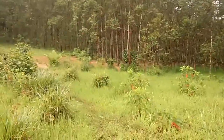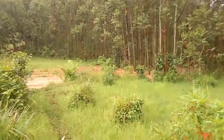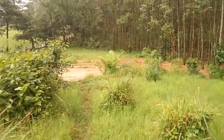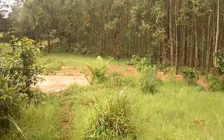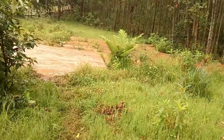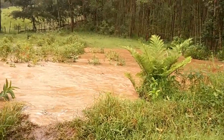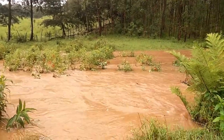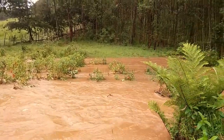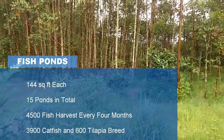Our fishery will be down the hill. You see, after just 30 minutes of rain, the whole valley is flooded with a lot of water from the surrounding hill. And then we will take advantage of having water throughout the year because of that, and establish a good fish pond. We would have about 15 to 20 fish ponds, and we will rear catfish and tilapia.